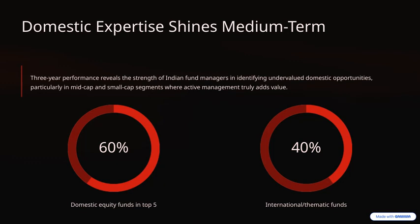conditions. When we look at the domestic expertise over the medium term, the 3-year performance really highlights the strength of Indian fund managers. They've demonstrated a keen ability to identify undervalued opportunities within the domestic market, especially in the mid-cap and small-cap segments. These are areas where active management truly makes a difference, helping investors capitalize on hidden value that might be overlooked by more passive strategies.